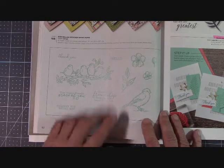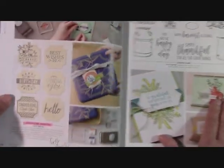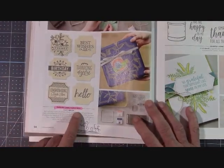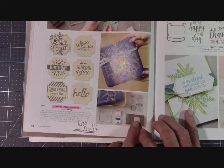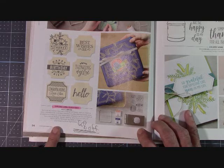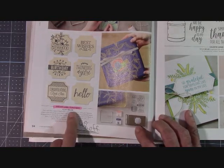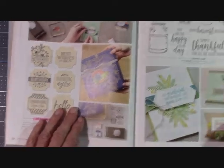Free as a Bird is carried over. Tropical Chic is retiring. This is a deal. Darling Label Punch Box. You get in here two spots, the punch, the stamp set, a block, and the tin. It is 60% off. It's retiring. So it's $45 with 60% off. That's a great buy if you're looking for something like that.